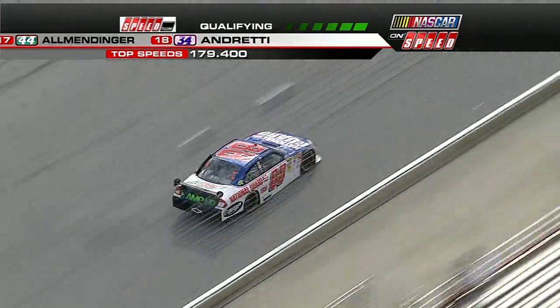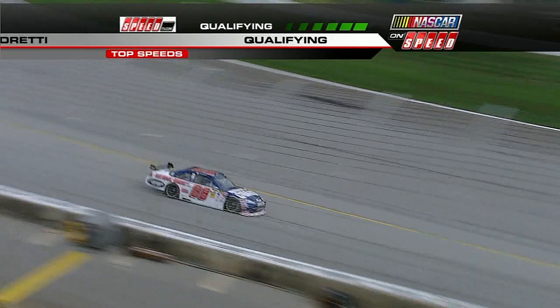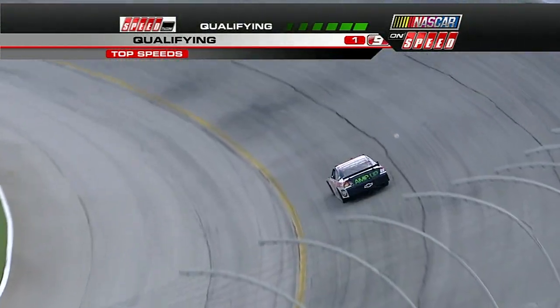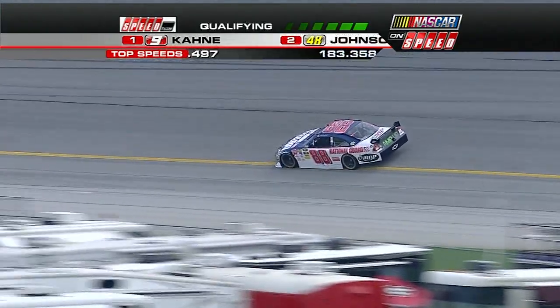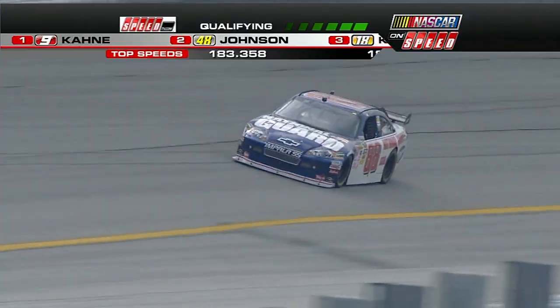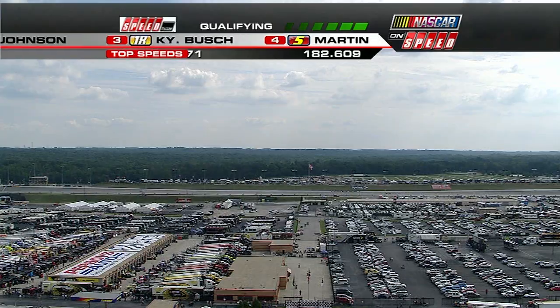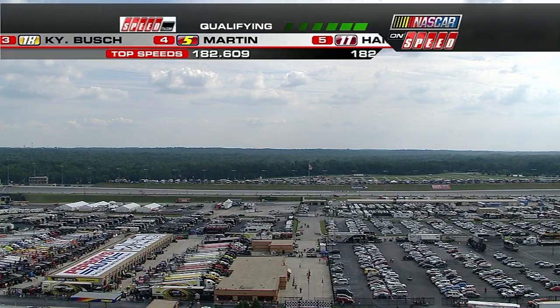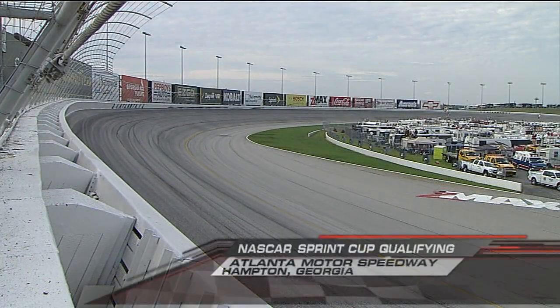A 37.37 slows down almost 2/10 to a 30.90. Sitting on the pole for the Nationwide Series race, which will go off a little later on tonight, his 10th career pole. Hendrick teammates Jimmy Johnson and Mark Martin are 2nd and 4th respectively, Dale Earnhardt Jr. 14th. 18 drivers have qualified. Casey Kahne is the man to beat.